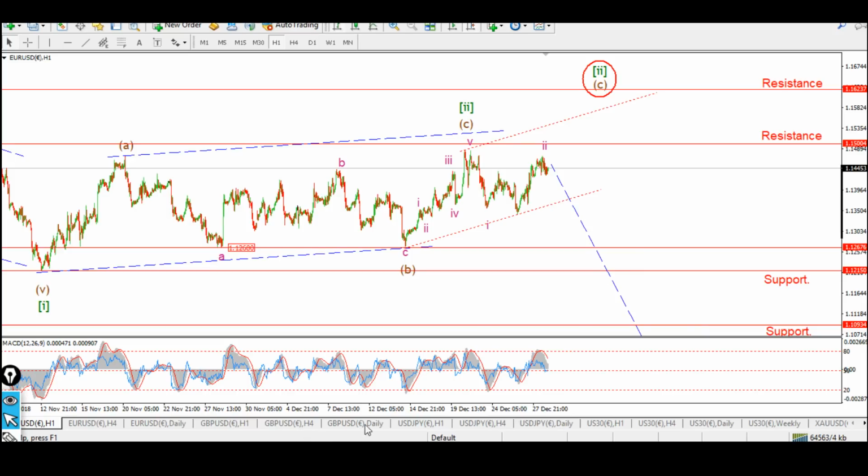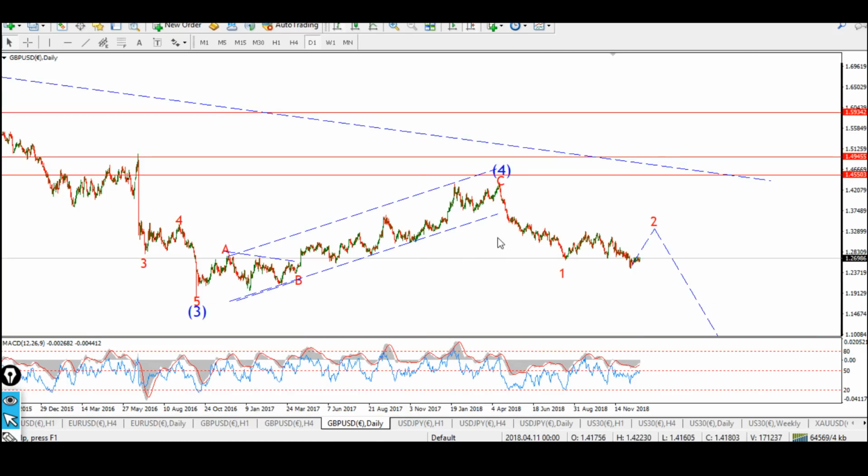Okay, so let's go to pound dollar daily, and it's more or less the same in pound dollar. We had a very large degree fourth wave, which culminated at the high in April last. And ever since that April high, we've been moving down into a 1-2 pattern off that. So that should be a fifth wave down.